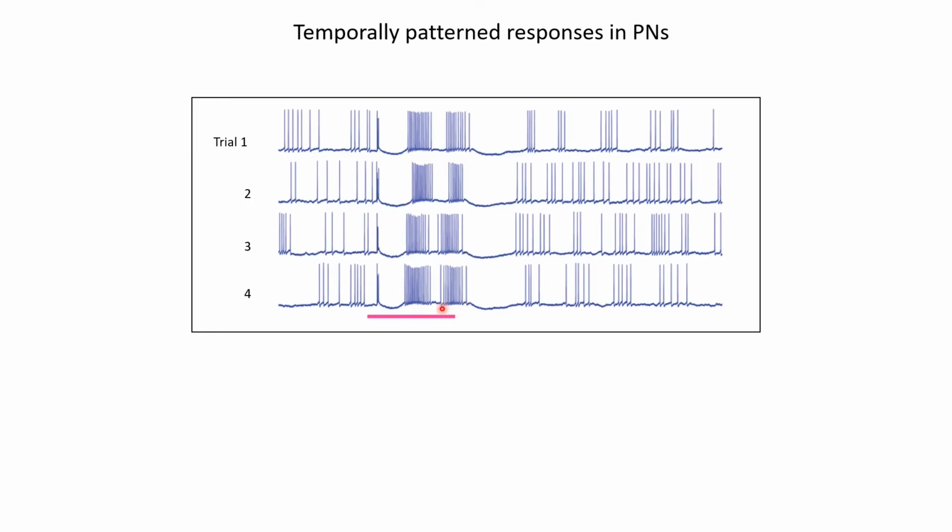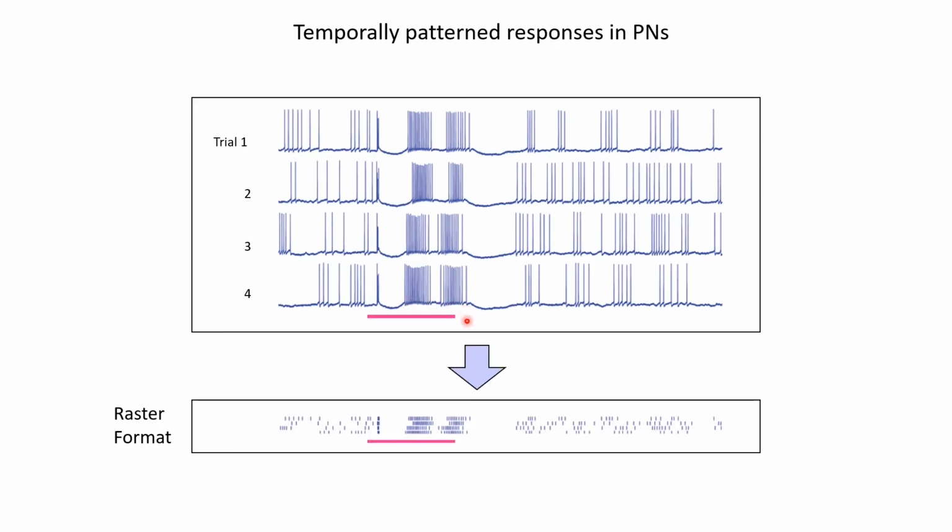If the same experiment is done multiple times, in the scientific language we call these trials. So if multiple trials are done with the same odor, we see essentially a similar temporal pattern of spikes. Here we are looking at 4 trials. We can summarize this data in a simplified format by only showing the time of the spikes. So it can look something like this.